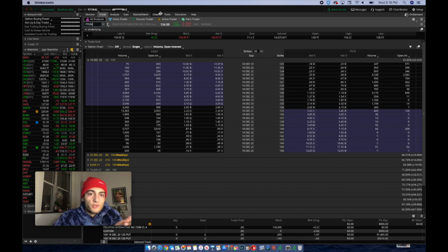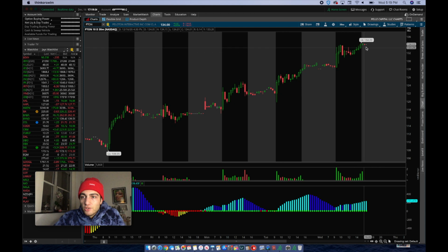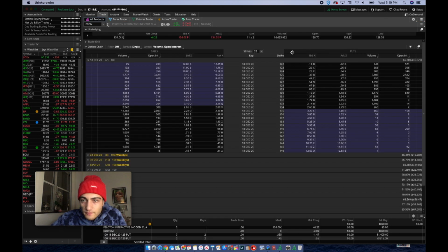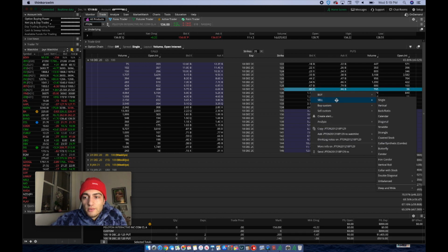So let's say I wanted to do another one for tomorrow. Price is at 134 right now, and let's say we want it to stay above 130. So we'll use the 130 support level as one of the legs here. We'll go into trade, and go over to the put column, and then we're gonna go sell, and then you go to vertical.